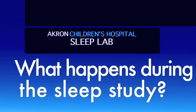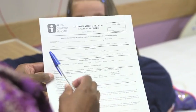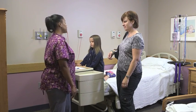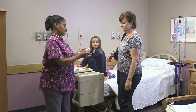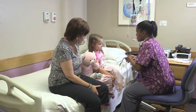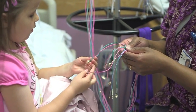So once you arrive into your room with your child, the technician will show you that there's some paperwork to fill out. Once you fill out the paperwork, you will also give any medications that your child takes during the night to the technician so they're aware of that and they can mark it down. And then they'll give you a few minutes to change into your pajamas, and after a few minutes the technician will come back into the room and explain the procedure to you, show you the wires, and answer any questions you may have before she gets started. If the child is on any medications, the parent is responsible for administering those medications to them that night.